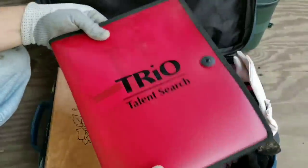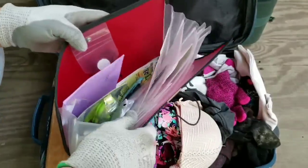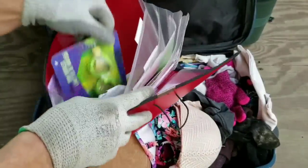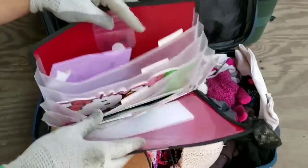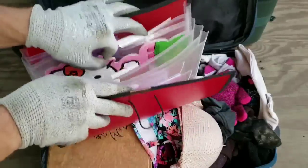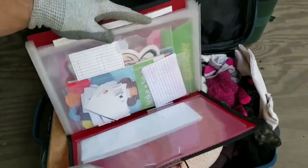What do we have? We've got a trio talent search. Ninja Turtle goggles, that could be good. But birthday cards. Okay, this looks like all personal stuff. I'm going to have to go through this individually.